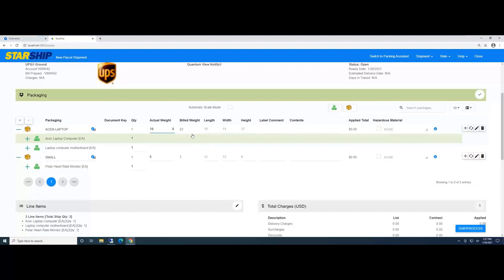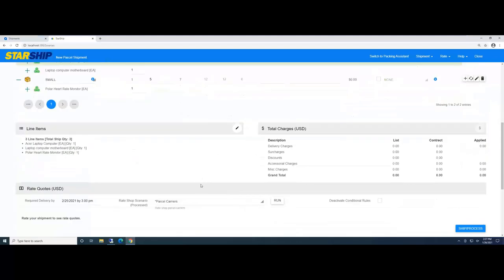And then next door, just so you know, StarShip will do dimensional calculation based off of the carrier. We fully support that. And in this case here, StarShip will rate shop this. And then when I process it, it's going to go to the carrier at the correct dimensional weight. Okay, so you don't have to worry about getting that bill later on from the carrier about dimensional weight taking over the actual physical weight.